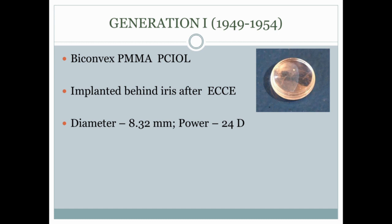They were also heavy, 2.5 gram, which is one-third of the weight of an eye. The eye has 7.5 gram average weight, so 2.5 gram is a huge weight. So it sank inferiorly, and posterior dislocation was very common, along with endothelial decompensation and glaucoma.